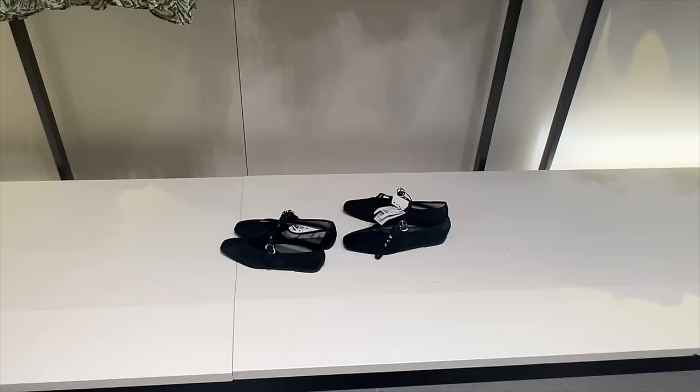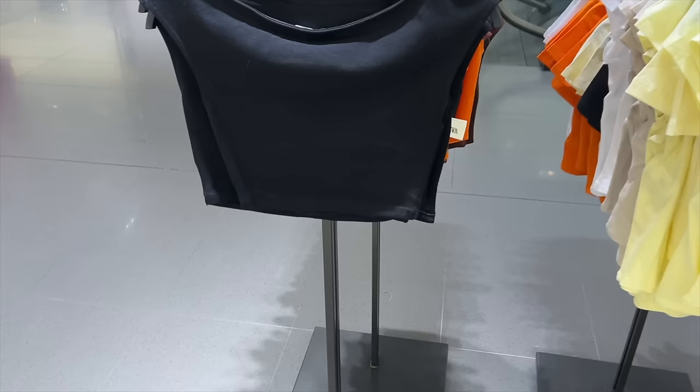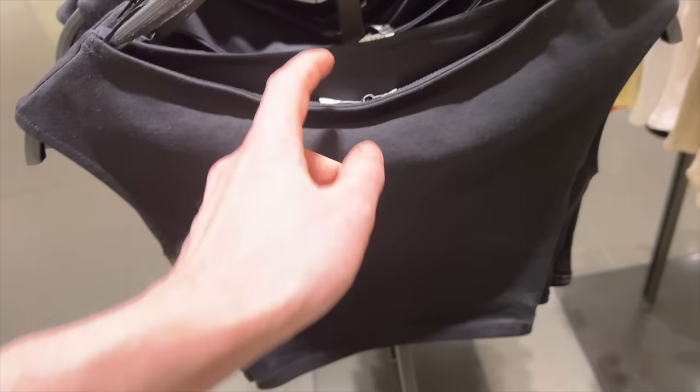And around the next corner, what do you know? I spotted more ballet Mary Jane flats. These ones were kind of a mesh. It's almost like an Easter egg hunt, but it's find all the deodorant stains in Zara. Spoiler alert, they're everywhere. It's a pretty easy game.